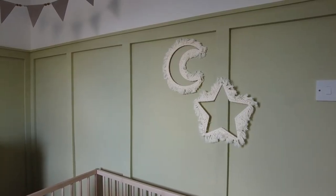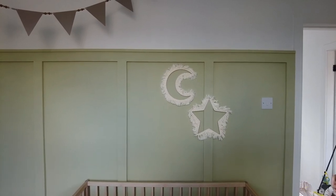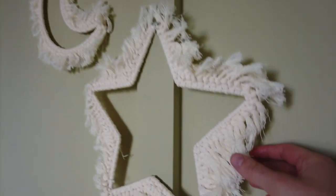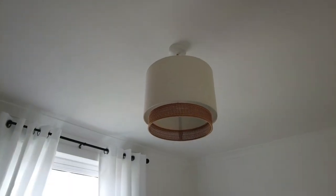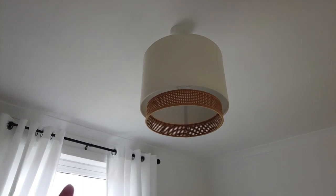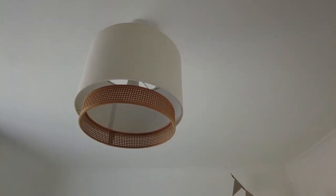And then above Graylin's cot are these two little hanging pieces. Both of these are from B&M, and I do think it works absolutely beautifully. It's very understated, and you'll probably remember that I said I don't particularly like stars and moon as a theme in the bedroom, but because it's this macrame style, I thought it worked really well with the neutral materials. I promise you, I shop at other places other than B&M and IKEA, but obviously they just have a lot of things that work very well in his bedroom, hence why I picked them up. This obviously has a rattan effect, which works really well with the rest of the things in this room. And then the shade itself is kind of a linen shade.